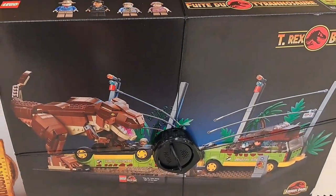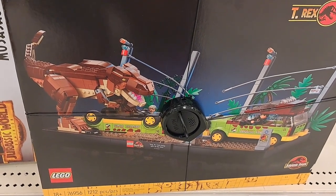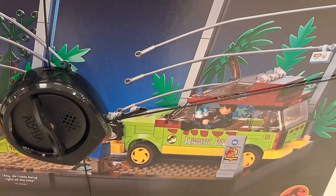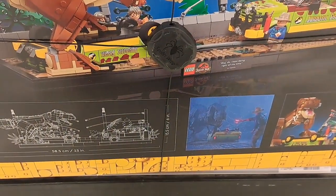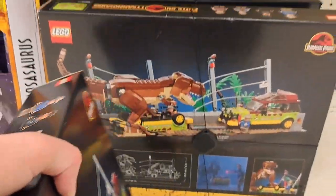We got this massive T-Rex Breakout Lego set down here. So fun. That would be awesome if you could get that. You have to pay a pretty penny. Looks like it's $99.99 right now, but if you're a huge collector, it's definitely worth it. Awesome Jurassic Park 30th anniversary toys at Target, so cool.